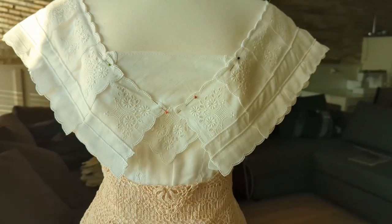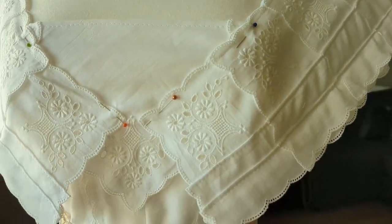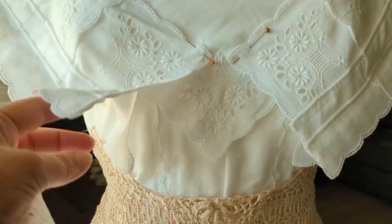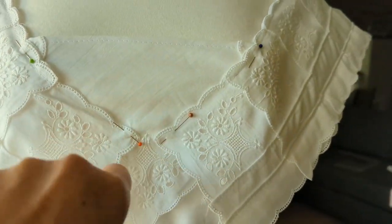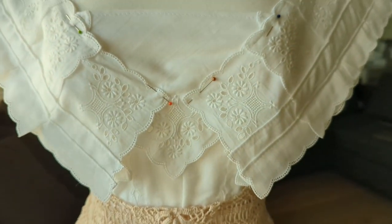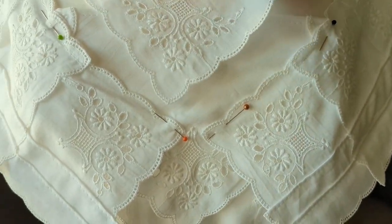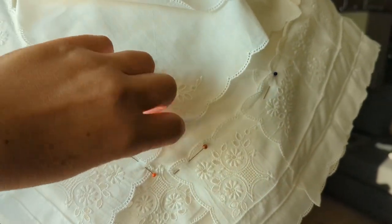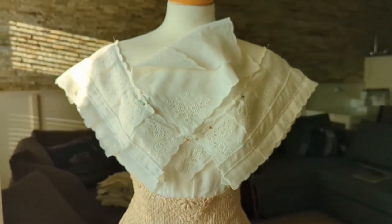So early morning, third day. This is where I'm at. The bodice is almost done. I made the tags, and I used loads of the edges from the handkerchiefs, quite beautiful. But I think it's very empty here, so I'm thinking I am gonna put one of the corners here, like that, one of the corners there. And I think it will look much nicer. So that's what I'm doing now.